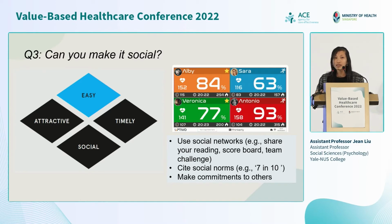So we know that if people can share their readings, have a scoreboard, have some sort of team challenge, the social nature of the behavior is going to make them more likely to comply. So it applies to exercise, for example. If you want your patients to exercise, can you make it more social, in a fun way with your family, and so forth? You can also make it social by citing social norms.